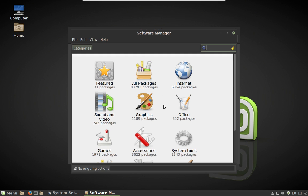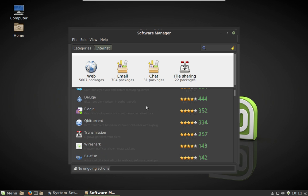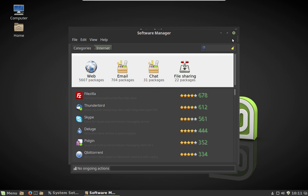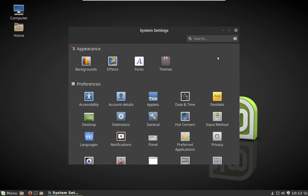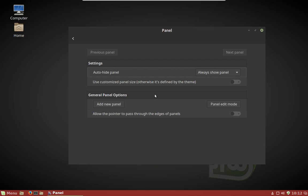This looks about the same. Yeah, works pretty much the same. No huge changes there. Let's play with the panel and try and get the panel to be vertical. I want to see what that looks like. Let's see here. How do you make it do that?